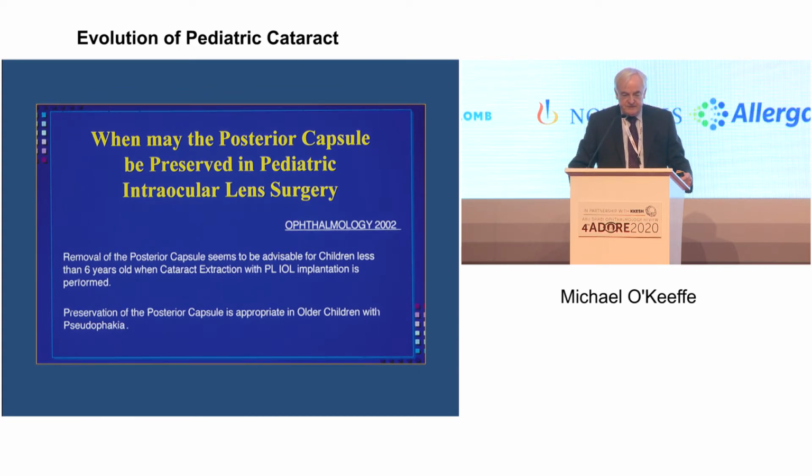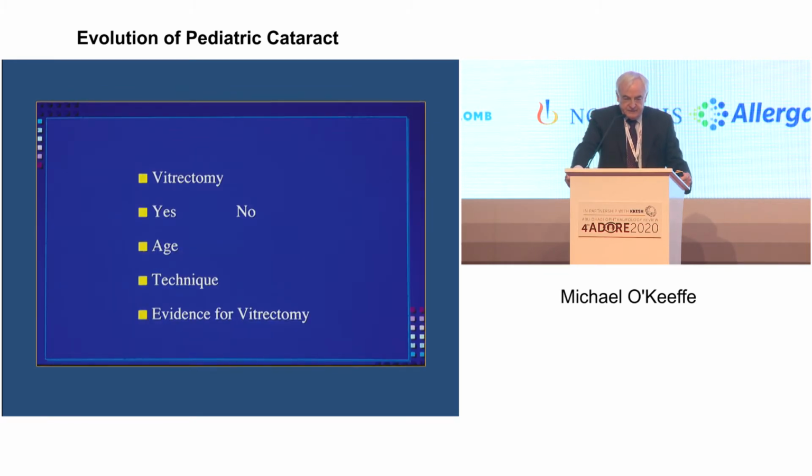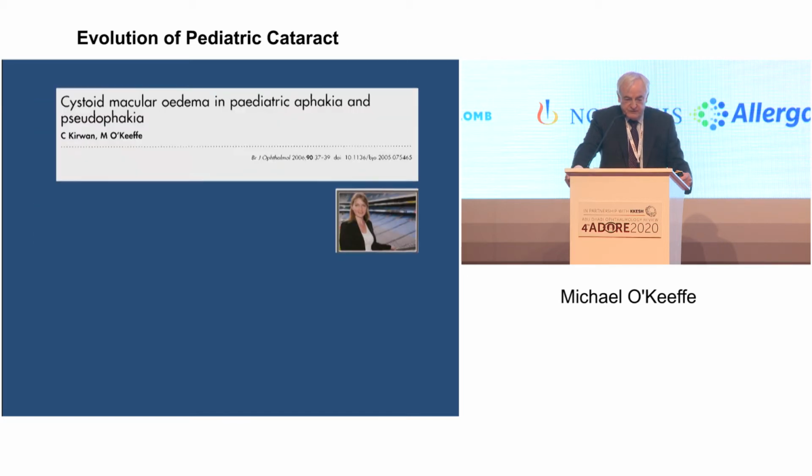The posterior capsule is the next thing. When should it be preserved? A paper in Ophthalmology in 2002 suggested that if less than 6 years, probably 4 years. Obviously, if you leave it intact in the first year of life, you can almost be certain of 100% opacification. The use of vitrectomy, yes or no? Yes, a core vitrectomy in the first 4 years of life. Otherwise, it forms a scaffold for reopacification.